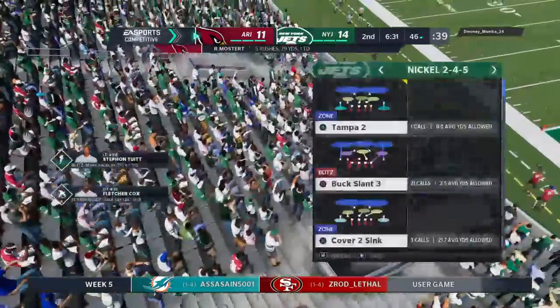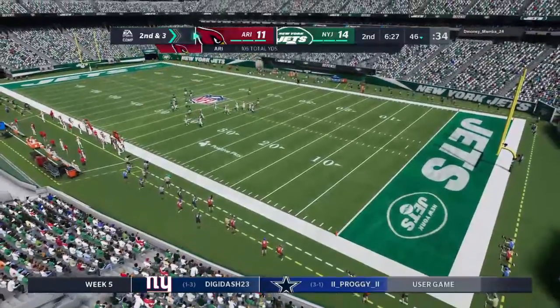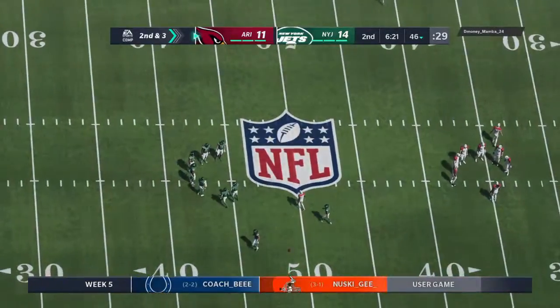And able to get this one all the way up to about the 46-yard line. Brought him down. 7 yards on the pickup there, and it'll leave him with a 2nd and 3. And 3 at the 46-yard line.